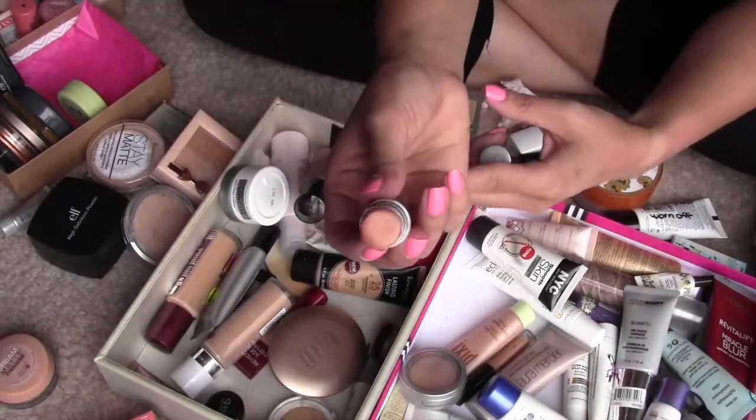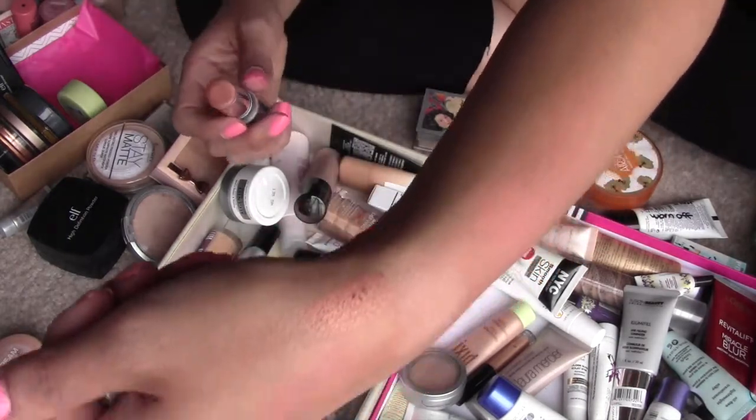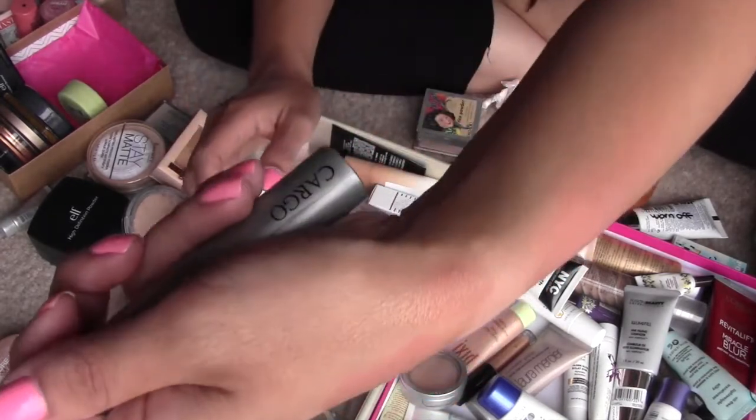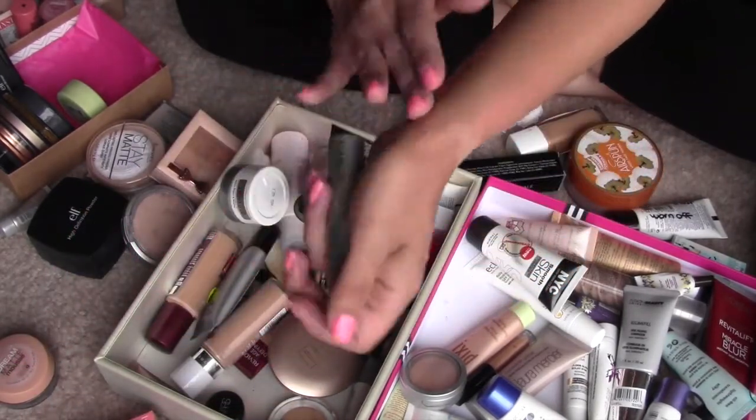I got this from Camilla a few years ago. It's a cream blush. It's really good. I like it. You got it before I was born. Maybe. So it's really nice. A little tiny bit, and then you tap it out all over. It goes a long way.